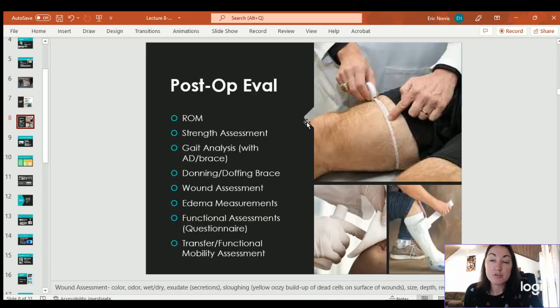So during our initial eval, we check their range of motion, strength, we look at their walking again. If they had a surgery on their leg, then we certainly want them to use their assistive device and their brace, anything they came with. We watch them take off and put back on the brace, make sure that they're independent with that and don't need any pointers there. A lot of people need help with that. A lot of people don't know. I've heard people come in with the brace upside down or backwards or anything.